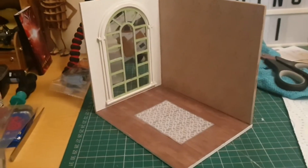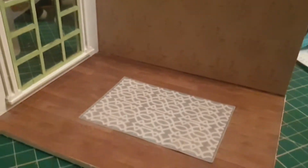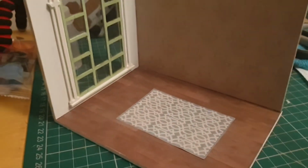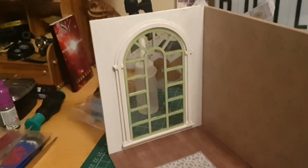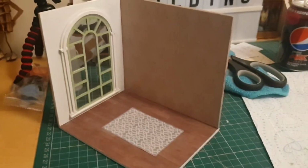And there is where we're up to so far. We've completed this back wall, and we've built the actual frames. You can see the wallpaper here, and the floor. We've not fully attached this rug yet, but that will be. I want to wait until we've got some more furniture to see exactly where the rug's going to go. We've installed the glass into the window, created the fascia. And that's pretty much, I think, all we're going to do for today.